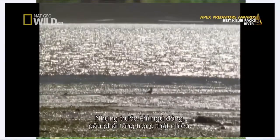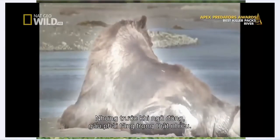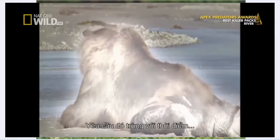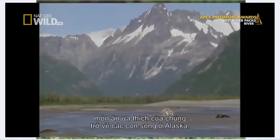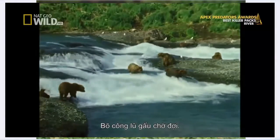But before their winter hibernation, bears must put on a huge amount of weight. And the need to pile on the pounds coincides with the return of a favorite food source to Alaska's rivers. It'll be worth the bear's weight.